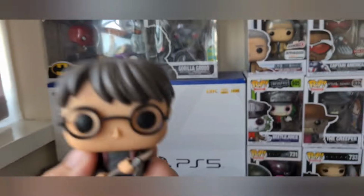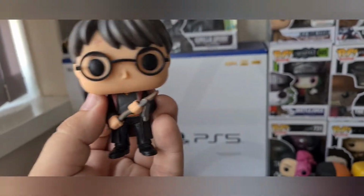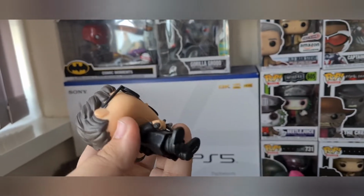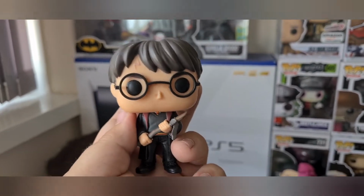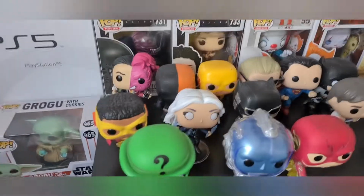It's not that I don't like Harry Potter. I love the Harry Potter films, but they're just not enough to collect the pops. And as you can see here, this is broken. His broomstick is broken, unfortunately. So yeah, Harry Potter. Here is where the main section of unopened pops are.